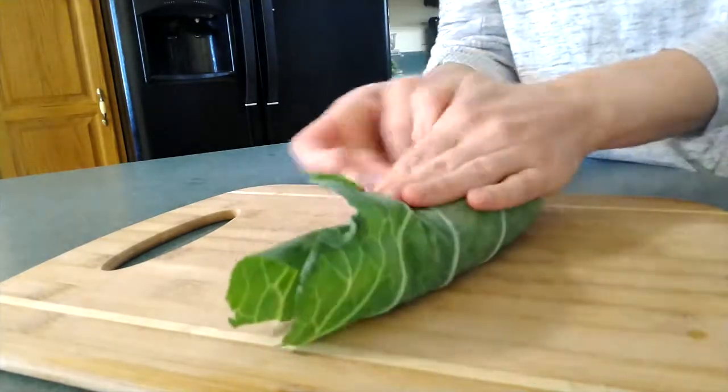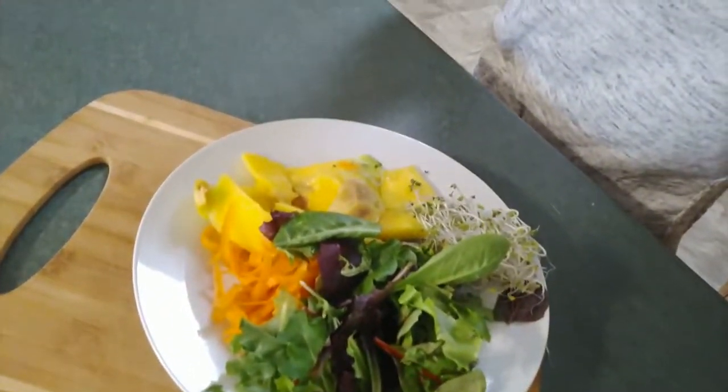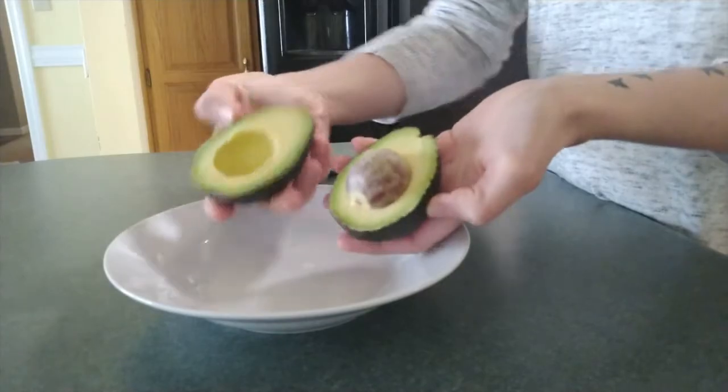I love making wraps instead of salads sometimes because it's a little bit more satisfying than just eating salads all the time. And collards make a really good wrap. And I usually eat about 2 or 3 of these.